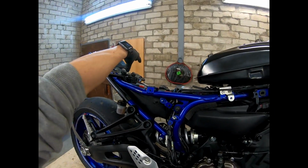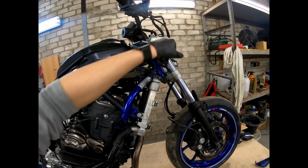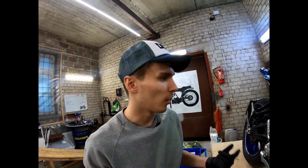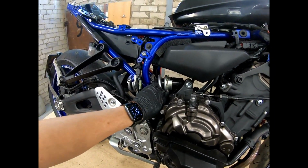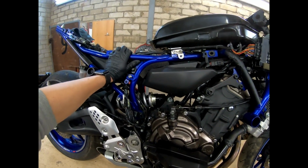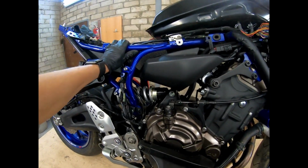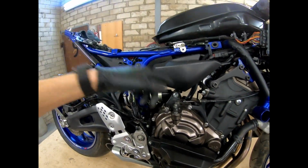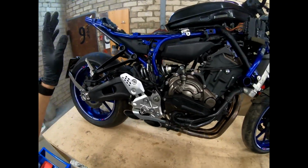I'm putting carbon in the back, and the headlight fairings. I ordered the new headlights and a red rear shock, because it's going to go really nice. This frame is going to be red, by the way. So don't look at it now and think, why do you want it red? It's going to be red. I'm going to powder coat this, but I don't know when.